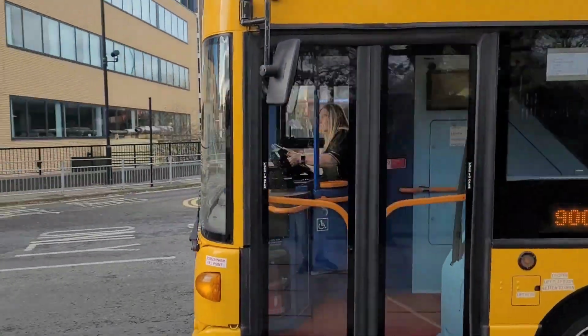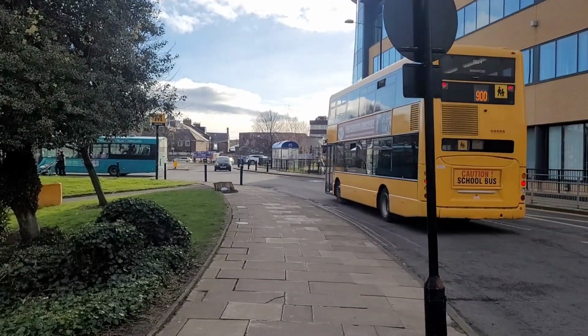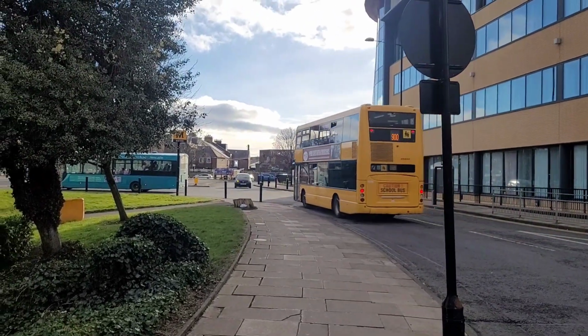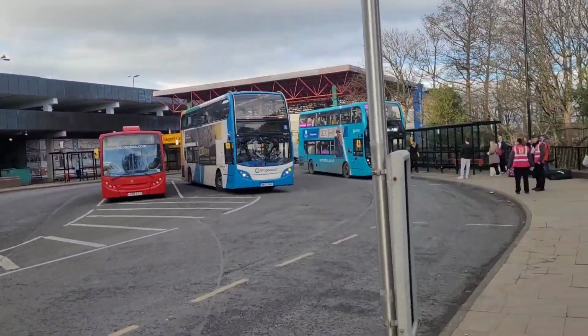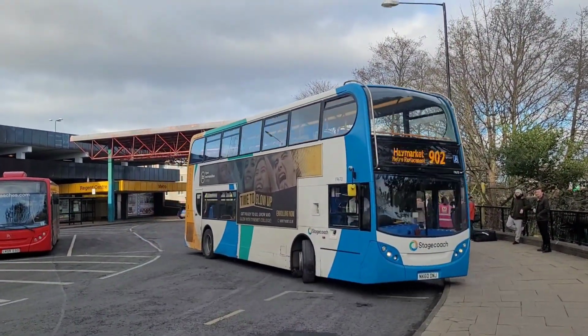Right, VNP893's off. Another caution school bus advertisement. And finally our 902 is here. This is probably going to be very quiet.